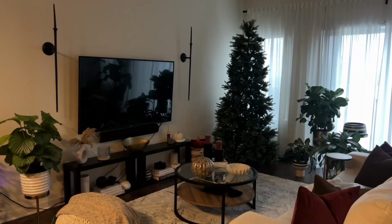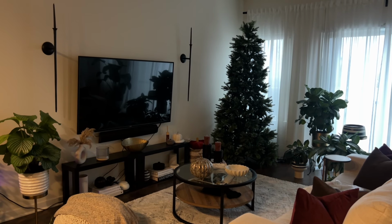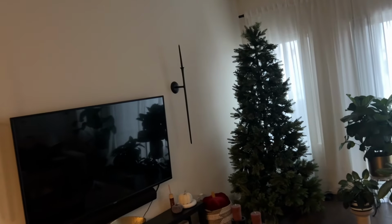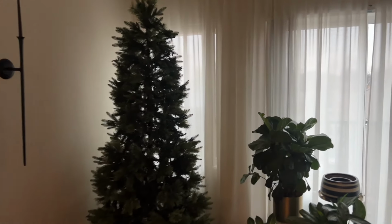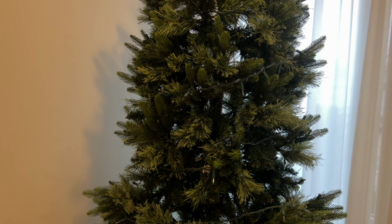And so let me show you guys real quick. The tree is up. I put it up yesterday. I fluffed it out as much as I could. I can tell from here that it still needs a lot of fluffing out. But let me bring you guys closer, so you guys who are new can see my tree. Let me turn on the light over here. I don't know how well you can see it.